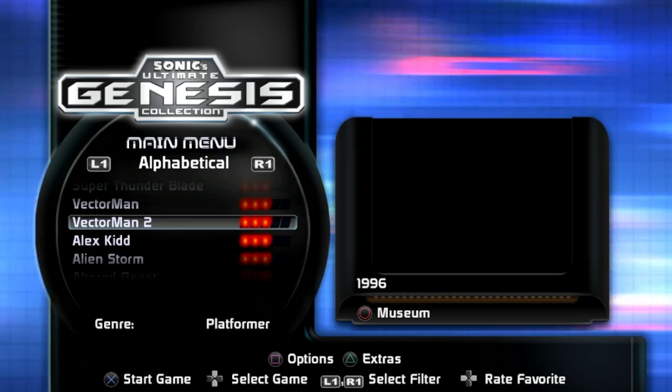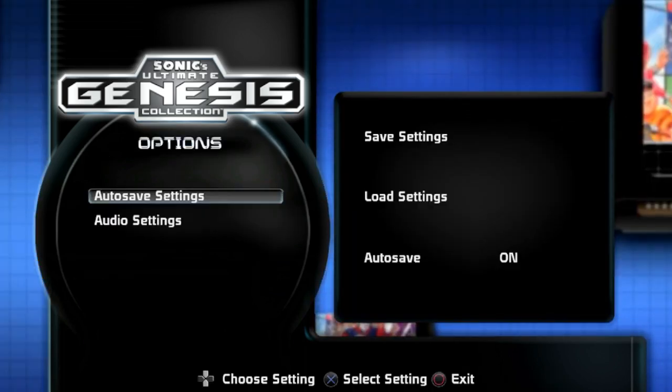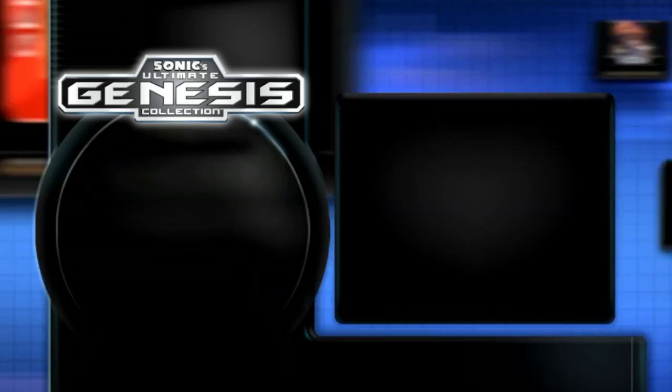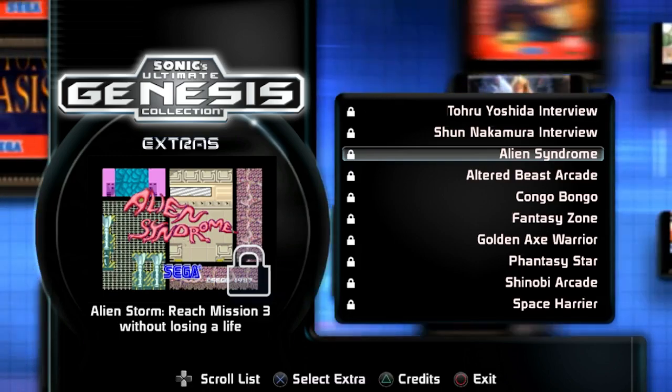So anyhow, that's a look at that. You get some options. You can change the settings a little bit, the autosave and the audio. I turned those down. Hopefully this thing isn't blasting. I haven't heard any kind of deal there. And then let's go to the extras, guys. Okay. So this is what I'm talking about. And this is what I'm going to be doing. And it tells you how to do it here. So look forward to this.